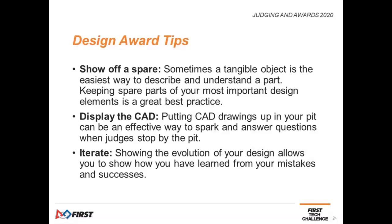Now, another key thing with the Design Award is showing off how you've iterated. That's really what it's all about, showing your design process, showing how things have evolved from step one to the very end. That can be through your documentation, showing your initial prototypes, and then showing how it's evolved and changed and been added to, and how it's become your final product. That's really important in the Design Award, showing off that evolution, showing off how you've embodied iterative design in your process.